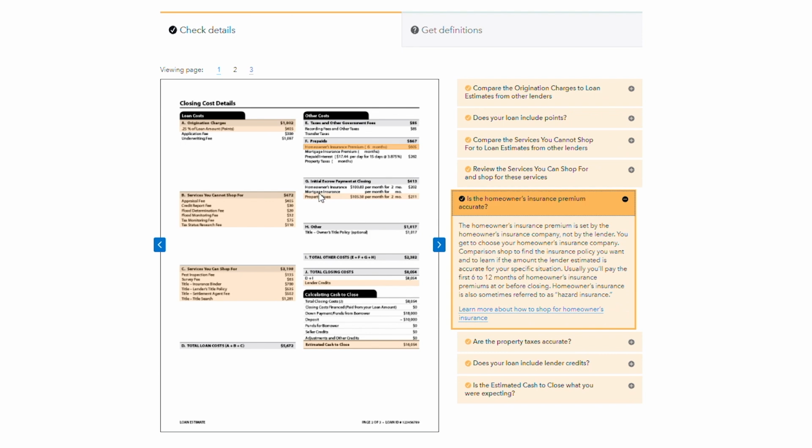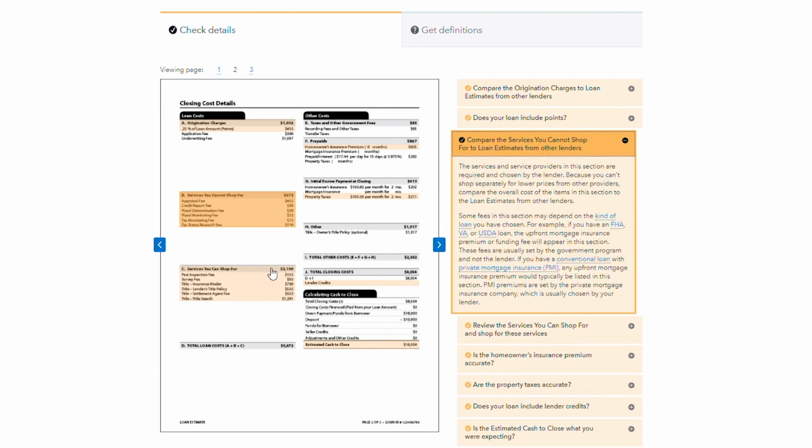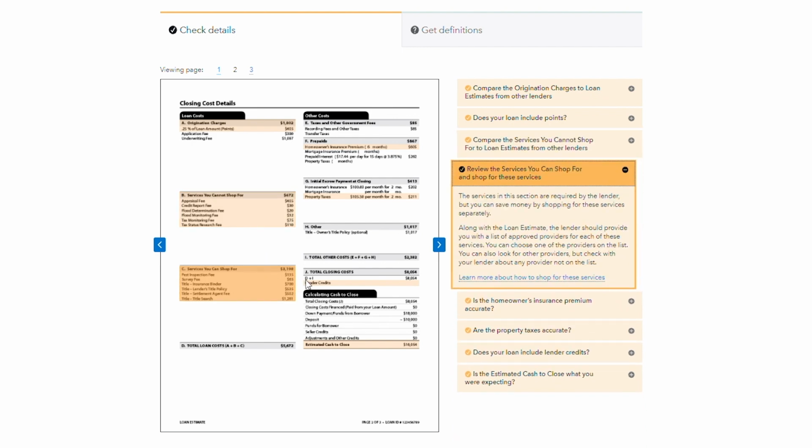So what I would do is really take your time, step by step, go through each one of these pages so you could see exactly what the cost associated for the program really is.